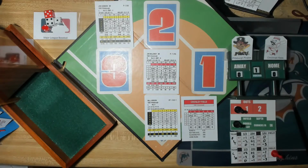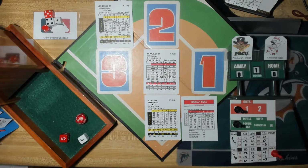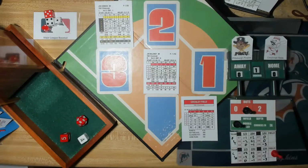Let's play some baseball. Maloney, 2-3 against the lefty. That is a blank. Virdon, 5-4, and he grounds one to second base, handled by Blasingame. And that is the first out.